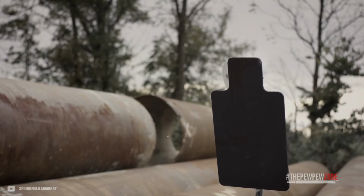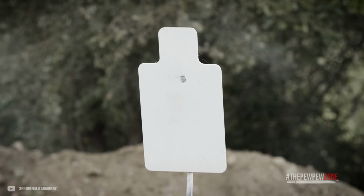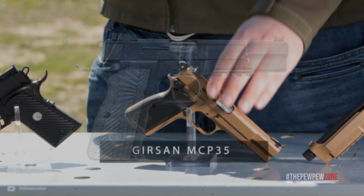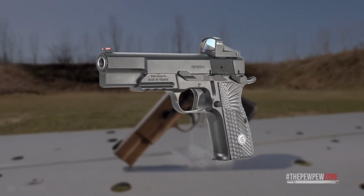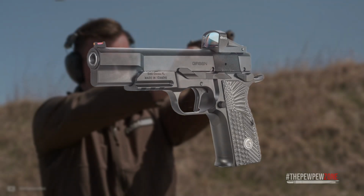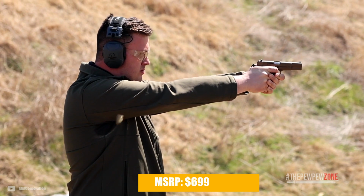Another way to go if you look for a rather original high power, albeit with some modern elements, like, for example, a rail to mount lasers or lamps, is the Girsan MC P35 OPS. Besides the rail in front of the trigger guard, it sports a fiber optic front sight, a beveled magwell, and an extended beaver tail against hammer bite. The MSRP is also $699.